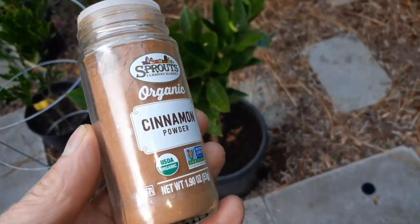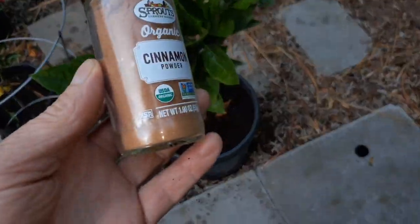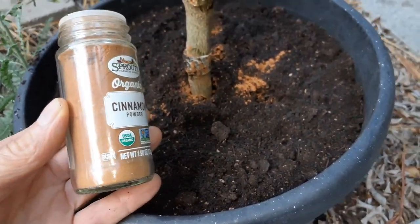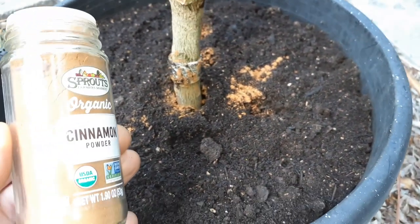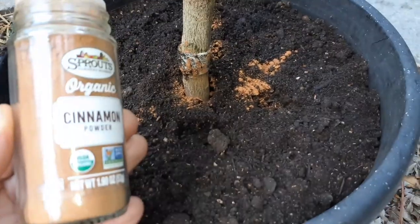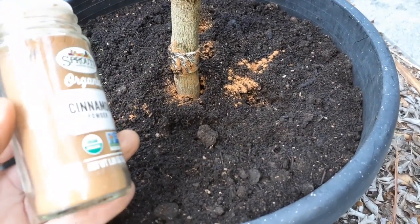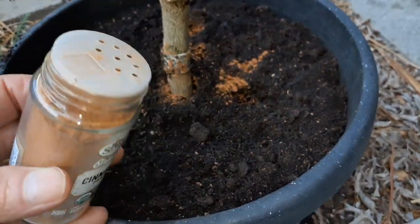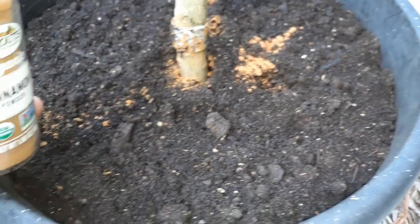Try to do this after you water, because you don't want to sprinkle this on and then water. Then this will kind of get diluted into the surface. So do this after you're watering, like a day later, when you start seeing those holes come back up again. So it doesn't take too much of this. Don't overdo it. You don't want to be just pouring tons of this cinnamon on your soil.